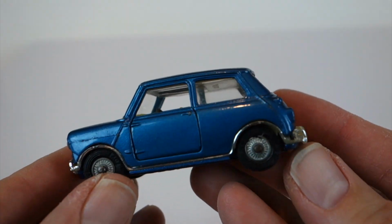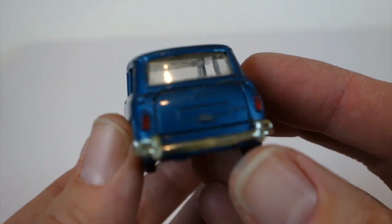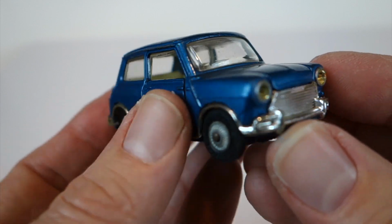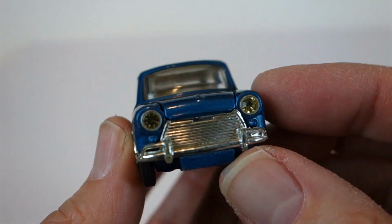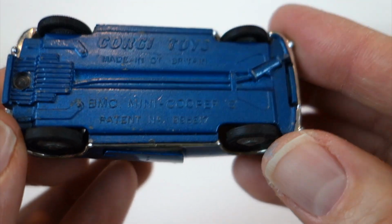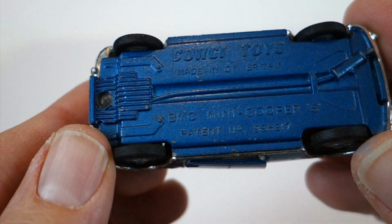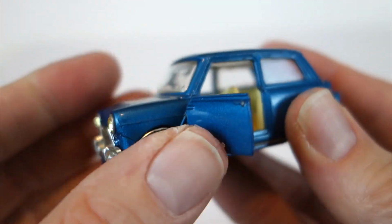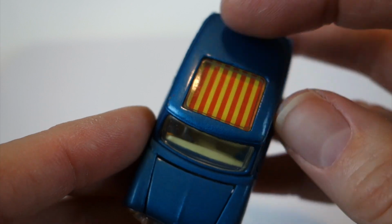This is one of the more expensive cars that I paid for, but I tell you, this is in just excellent condition. Really, I mean, no scrapes that I can see or marks. It's got the crystals. The bottom looks really good. The tires are good. It just says BMC Mini Cooper S. Doors open and close.